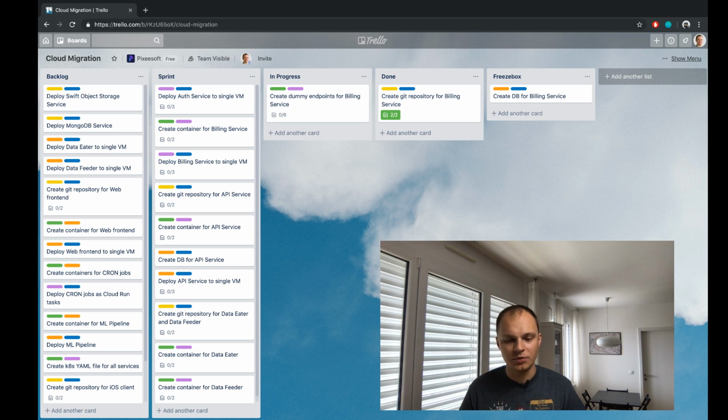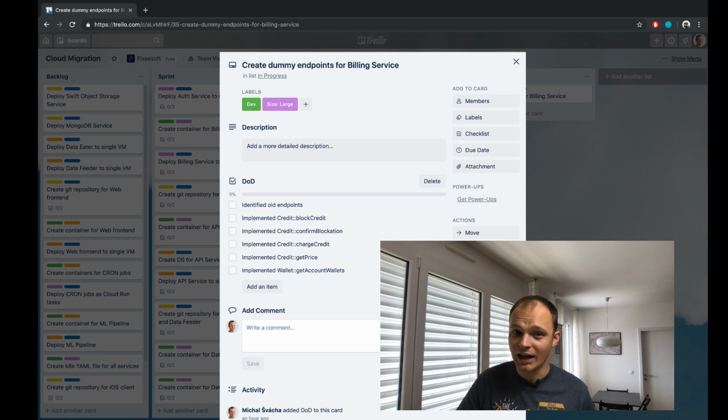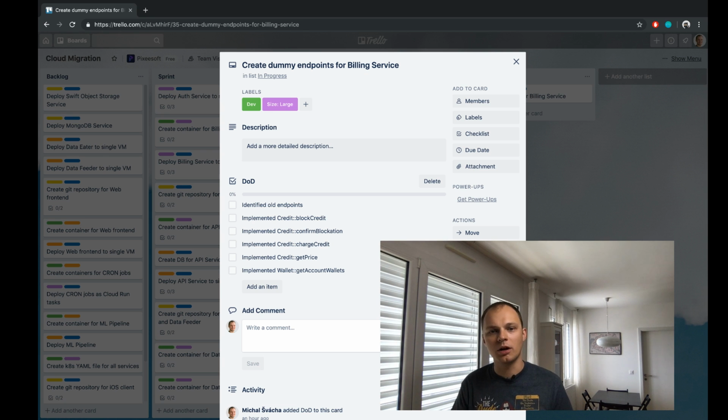It's just really huge. And quite frankly, our service is using only five methods. I already created a task that I started working on, and that is implement those 5 endpoints, those 5 methods, just like dummy endpoints to see how they work. Because frankly, in the wallet, in the billing service, there is this whole plethora of functionality that our internal application does not even use. So why would I use that?